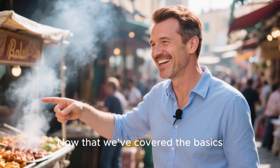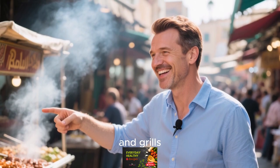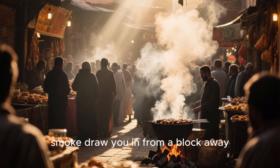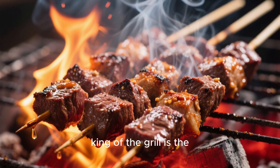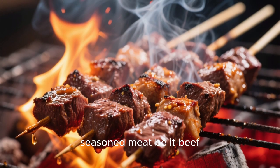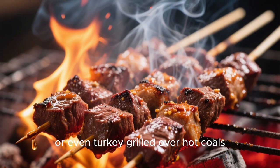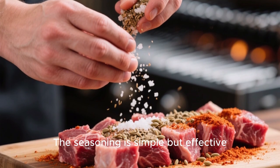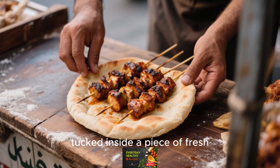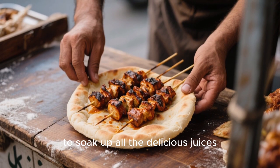Now that we've covered the basics, let's get into the heart of savory street food, the sandwiches and grills. This is where the sizzle and smoke draw you in from a block away. The undisputed king of the grill is the brochette. These are skewers of perfectly seasoned meat, be it beef, tender lamb, chicken, or even turkey grilled over hot coals. The seasoning is simple but effective, letting the quality of the meat shine. They're often served tucked inside a piece of fresh Moroccan bread called khobz to soak up all the delicious juices.